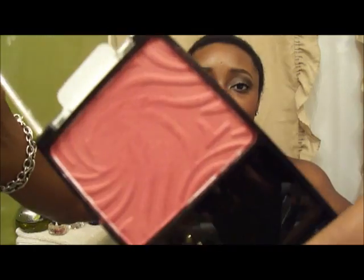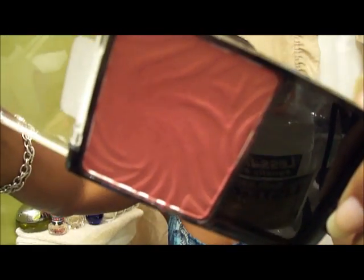But this is a very beautiful blush. It has a golden sheen to it. It's just very pretty. I used this blush in my Soft and Girly Easter makeup tutorial, and it was just gorgeous. The reason why this is my third favorite is because it is a bolder color, and it can make you look like a clown, so that's why you have to go very easy on it.